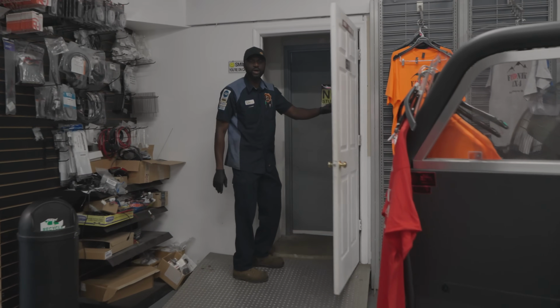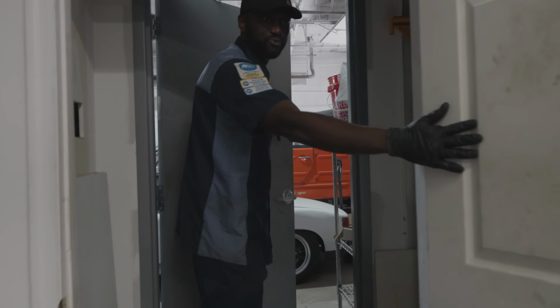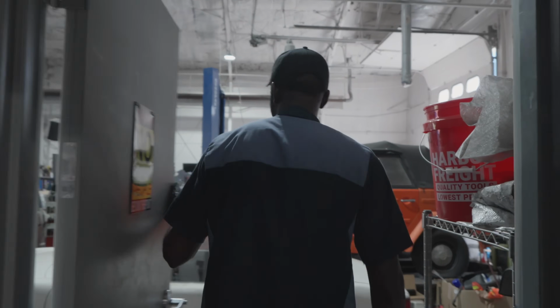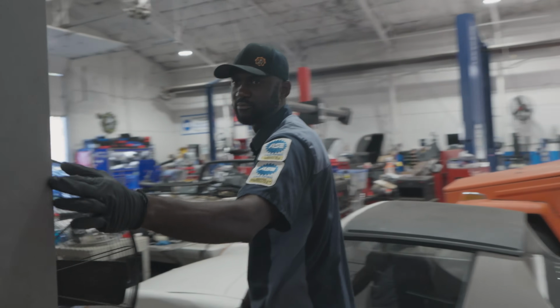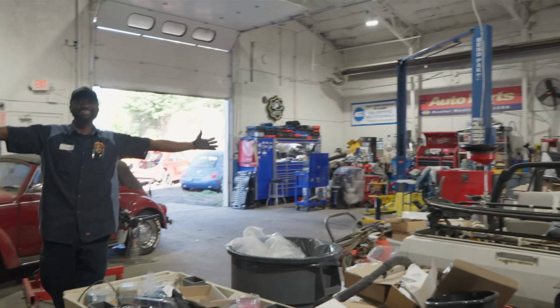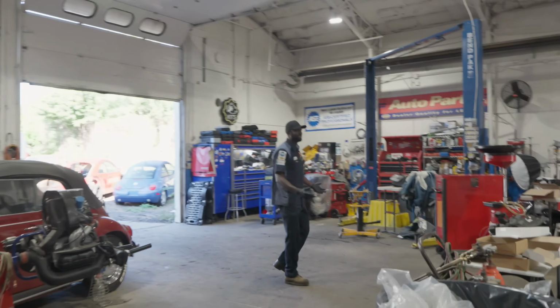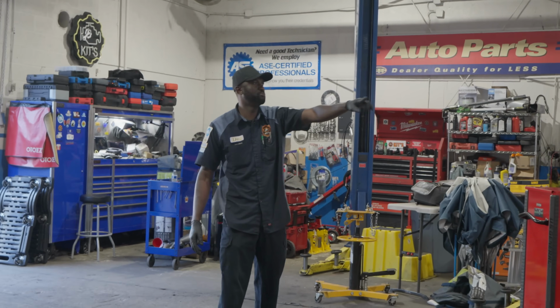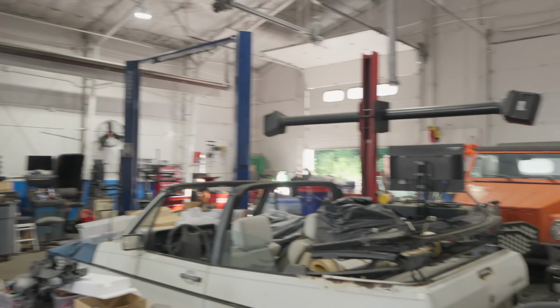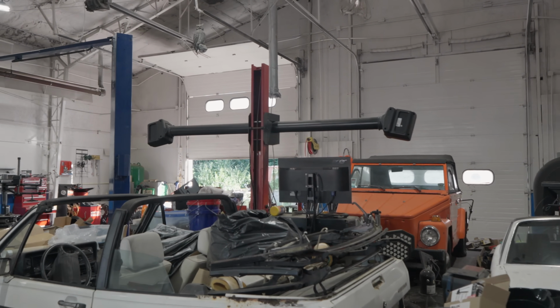And to those of you who have been here, this will look familiar. And to those of you who will remember the video that I made a while back, this will look familiar as well. So this is the shop. Ta-da! Here it is. Okay, so this is a 3-bay shop. There are 2 bays over here and then 1 bay over here.